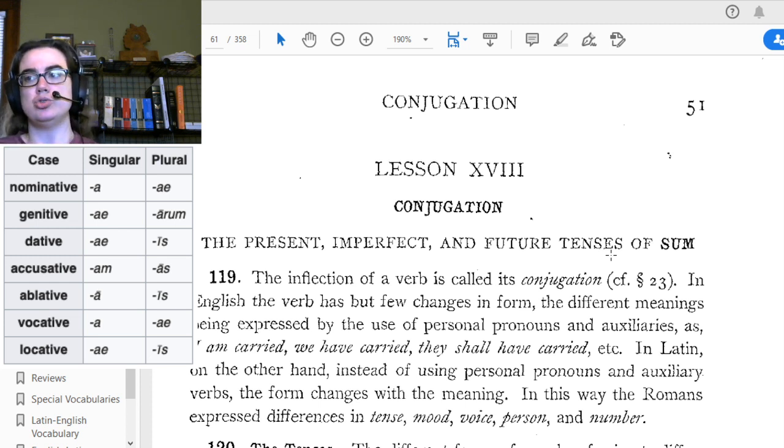Verb conjugation is usually easier to understand for English speakers, because our verbs also change. We're used to verbs changing. In English, we use a lot of helping words. So, as he says in this first paragraph, the inflection of a verb is called its conjugation. In English, the verb has but a few changes in form. The different meanings are expressed by the use of personal pronouns and auxiliaries or helping verbs, as I learned them as a kid. For example, I am carried, we have carried, they shall have carried.